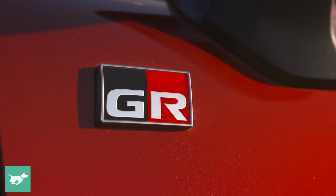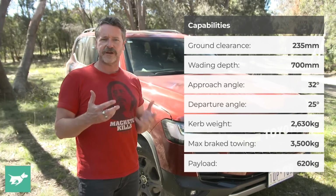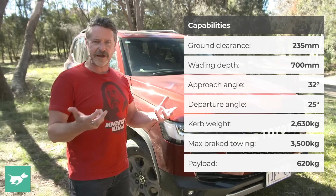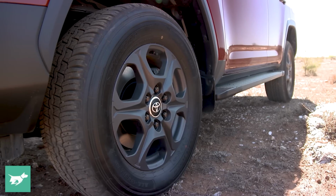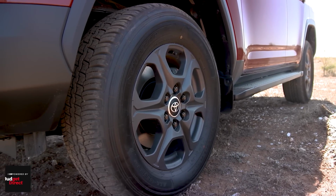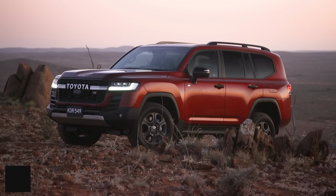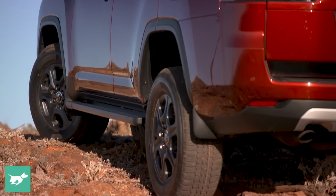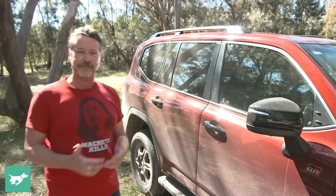GR Sport isn't GR, which is the full performance version. The GR Sport is kind of more of a niche model like in other Toyota vehicles, and in this case it's all about off-roading. So that means it gets its own tyres. These are all-terrain tyres rather than the other Bridgestones that are on other models. We also have black mirrors here, and we have black door handles, black side steps, black wheels, black roof rails. You name it, it's all about blacking it out.